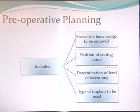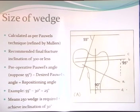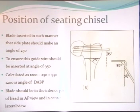Preoperative planning is very crucial to successfully perform this procedure. It includes the size of the wedge, which was calculated. Our aim was to achieve a post-operative angle of 30 degrees or less so as to make the fracture line horizontal. The plate was placed in the inferior part of the femoral head to achieve the proper valgus positioning of the femoral head and allow the seating of the blade plate onto the femoral shaft, as shown in this figure.